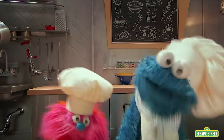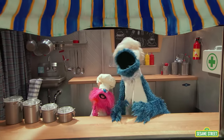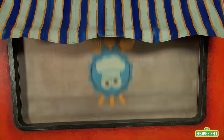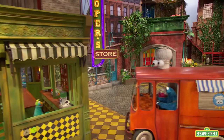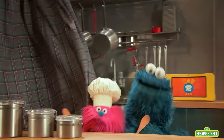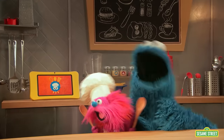Yay! Happy Cookie Monsters to the rescue. We make yummy food just for you. Do you like food? You like me like food. Place your order if you're lucky. We make food in our foodie truckie.